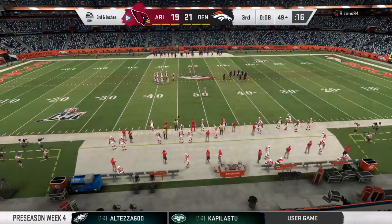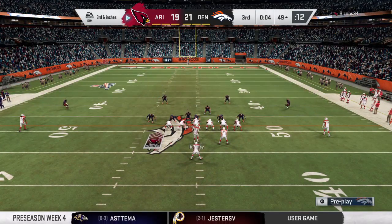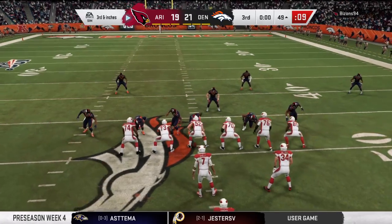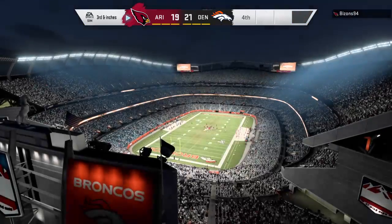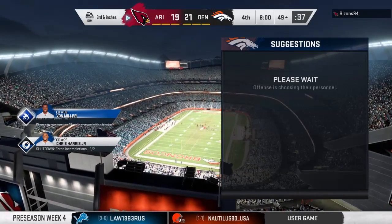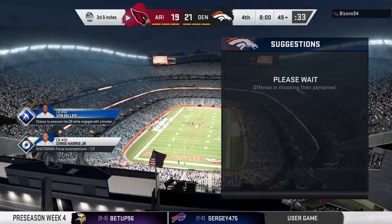Now this will probably be the last play of the quarter. 1 quarter remains here in this Thursday night matchup, and that'll do it for the end of the third quarter. You're watching preseason football on EA Sports.